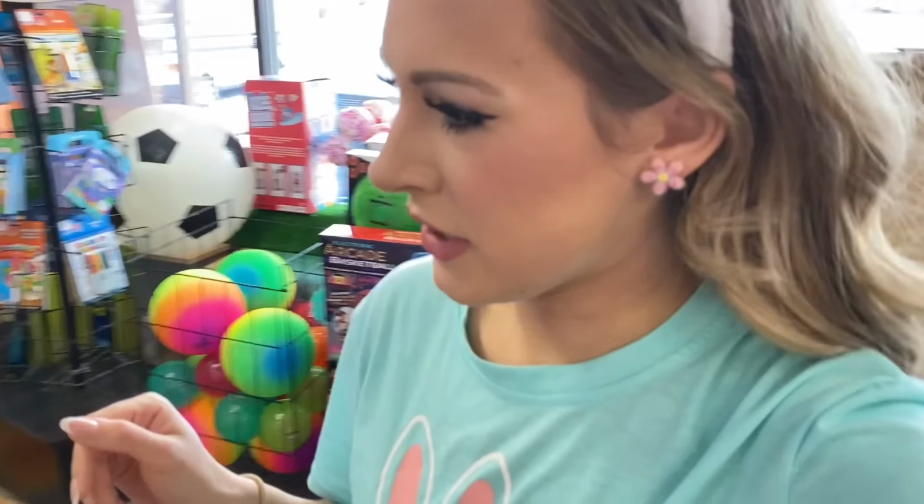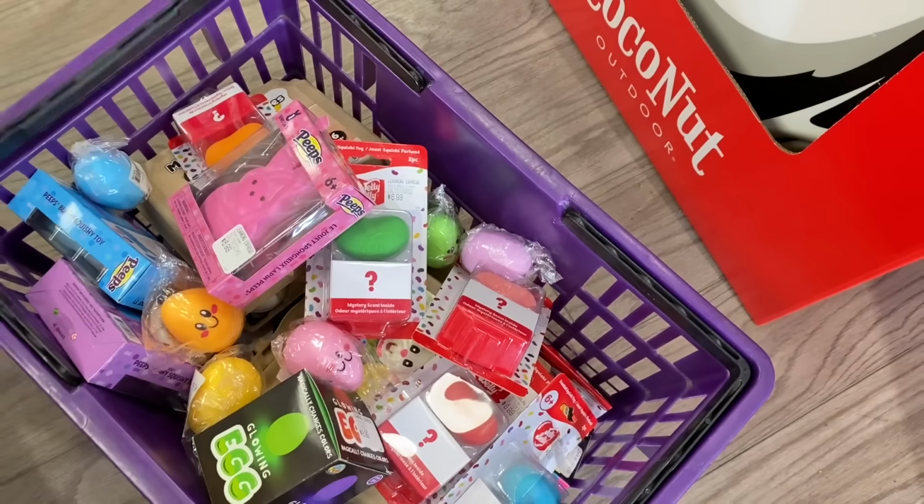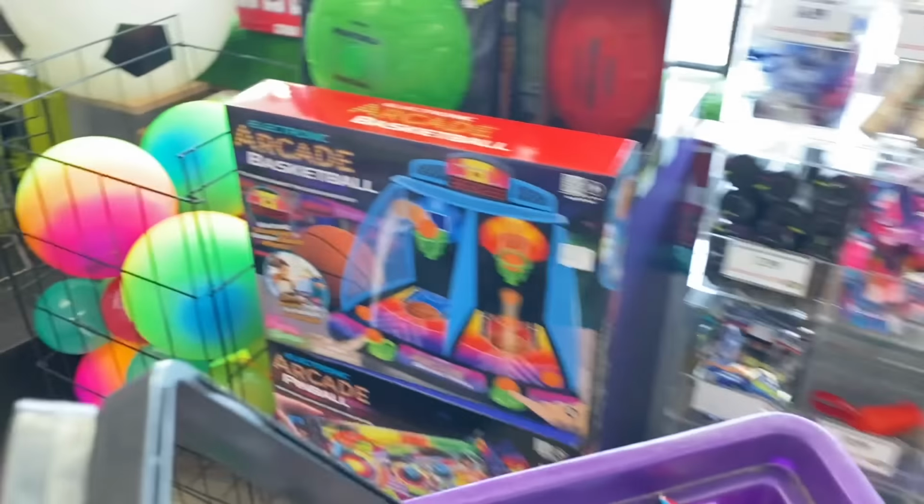And after exactly 12 minutes, we are done looking at the front display. And I said the front display, not the entire store. So I hope you're comfortable. Go grab some Easter candy if you have any. Get comfy, because we're going to be here a while. All right, should we get another basket? I think we should, because this one's already full. So we're going to go to our counting corner.